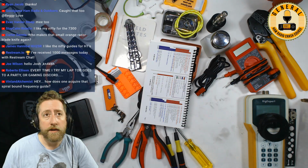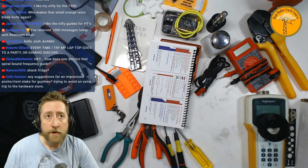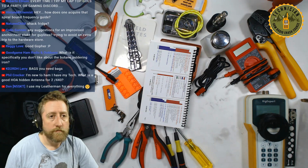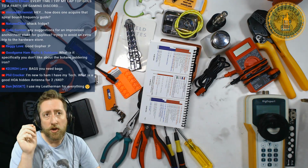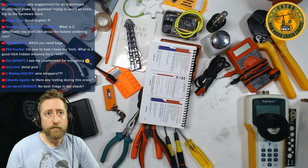How does one acquire that spiral-bound frequency guide? You Google Nifty Guides or Nifty Ham Radio Guide. That's it. They make a whole bunch of them. It's not just the frequency guide. They make spiral-bound, simple guides for most radios.